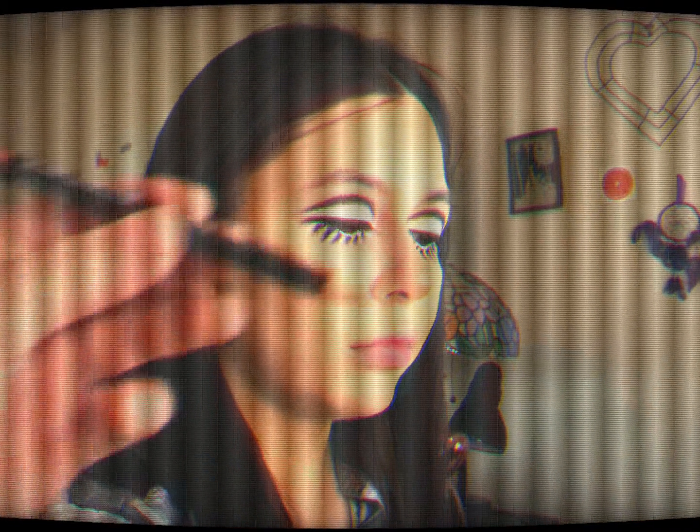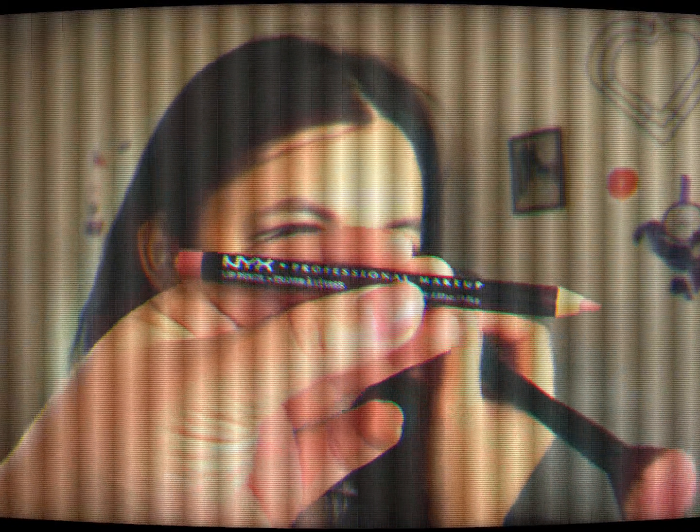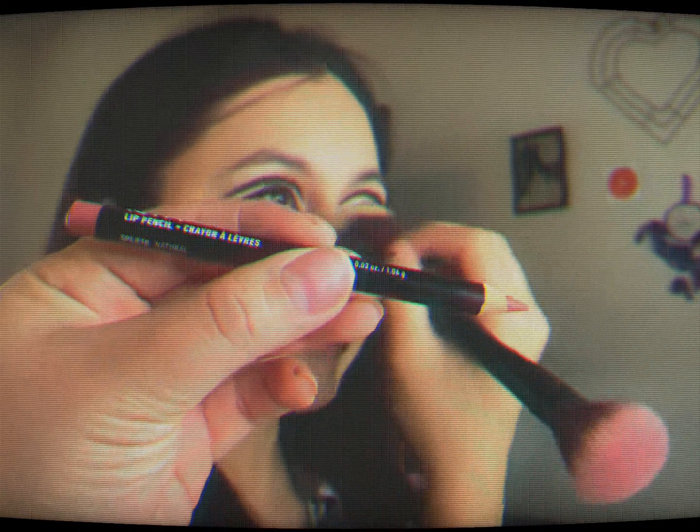So next I use this NYX lip pencil in the shade Natural. I only use NYX lip liners because they last so long on my lips. They apply so beautifully and I'm pretty sure that most of them are under $10. So I start off by lining her Cupid's bow to carve out the shape that I'm going to be filling with lipstick. Then I do the same thing on the bottom before applying the color.